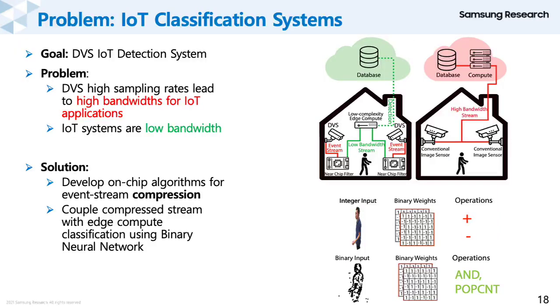So the problem we looked at solving and what motivated this work was trying to use dynamic vision sensors in these IoT detection systems. One of the big problems is that the DVS has this high bandwidth stream, and if we're looking to apply DVSs to low bandwidth networks such as LoRa, where you can get kilometers of range, but you need a low bandwidth overall. So we looked at developing some on-chip compression algorithms for the event stream compression, and then coupled this with edge compute classification using binary neural networks.